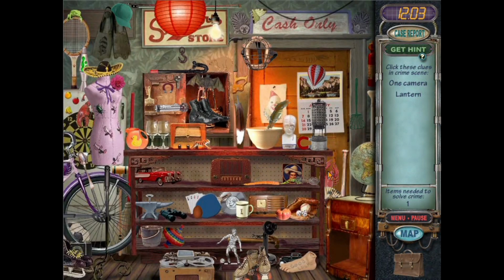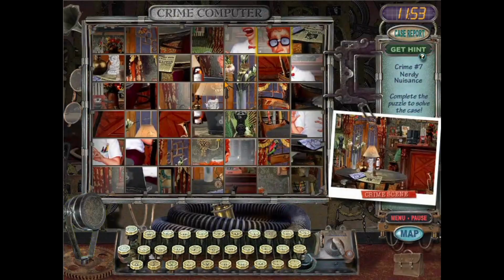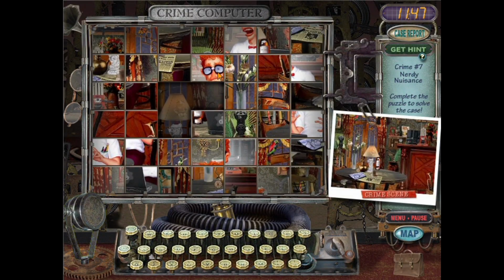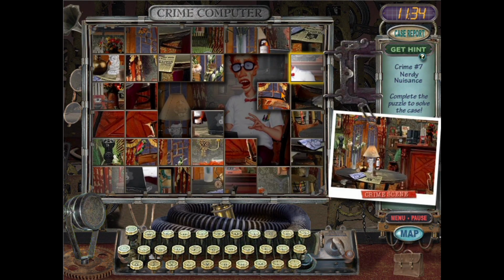And we need one camera and a lantern. Are we going to try and do this on our own, or are we going to get a hint? It looks like we're going to try and find one of these on our own. And we did find the lantern. So we didn't need that final hint. So again, this is sped up times 3 speed. Hope you don't mind that, but it's just to keep the episodes running a little bit more smoothly.